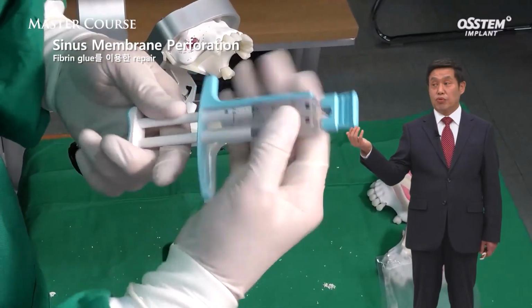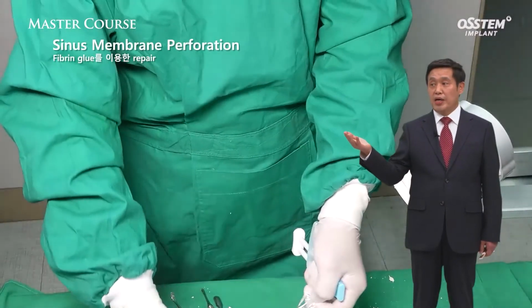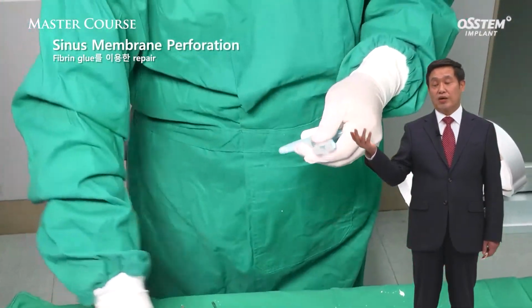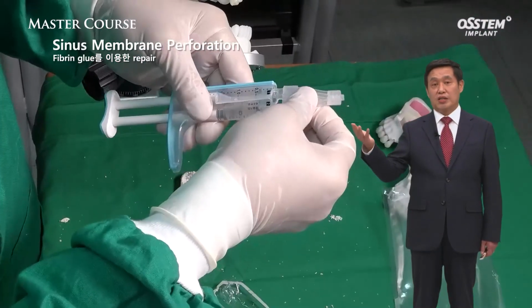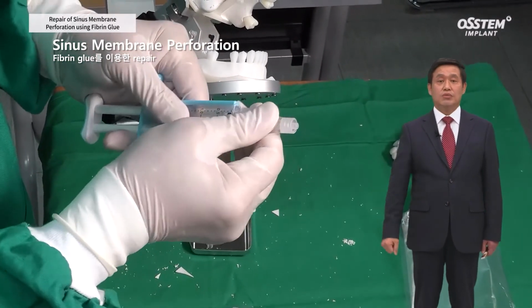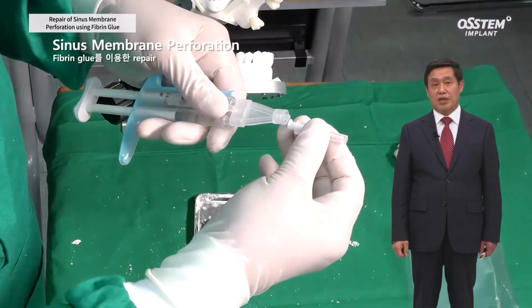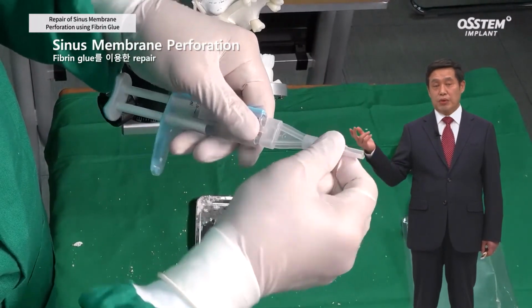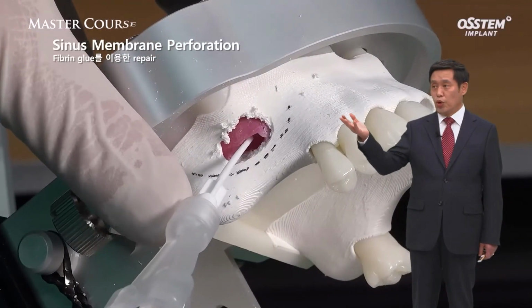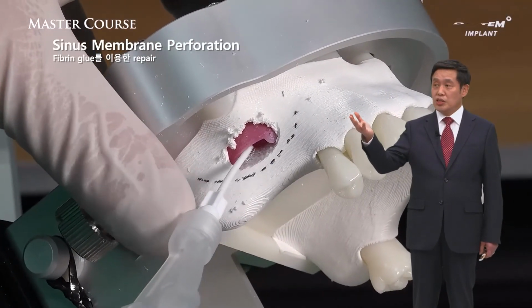You need to defreeze it, and connect it to the syringe very easily. You can see that the liquid mixture is being mixed. It's very easy to use clinically. People don't really understand what I've mentioned on clinical surgeries, so I wanted to show you using this model for better understanding on your part.